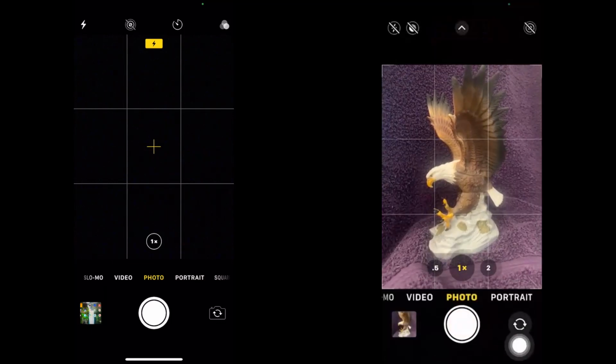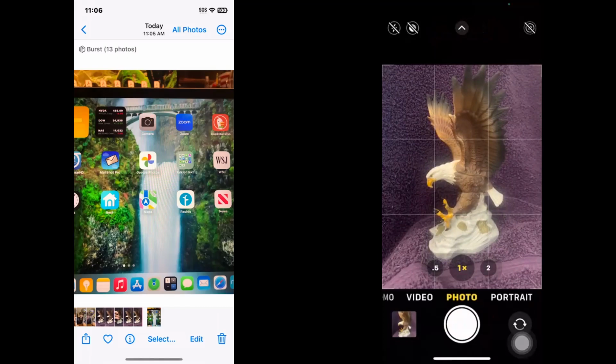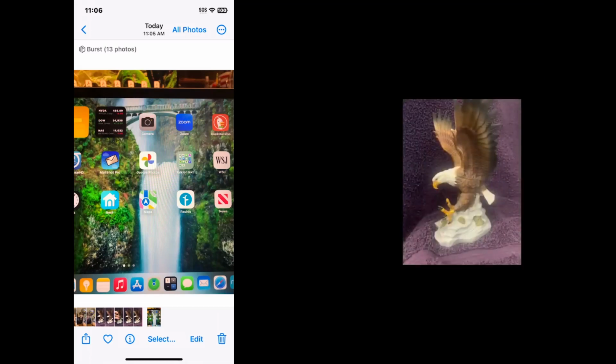What would you do with all those pictures in burst mode? We'll talk about those in a minute. So now, on this one that's on the screen, let me go here.